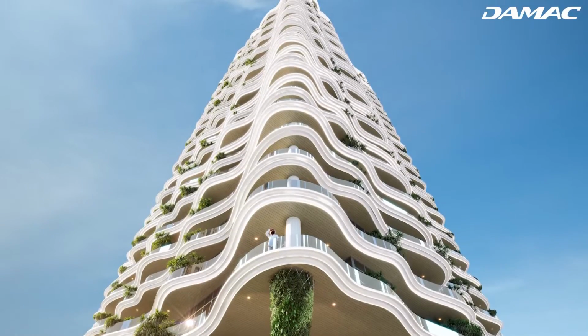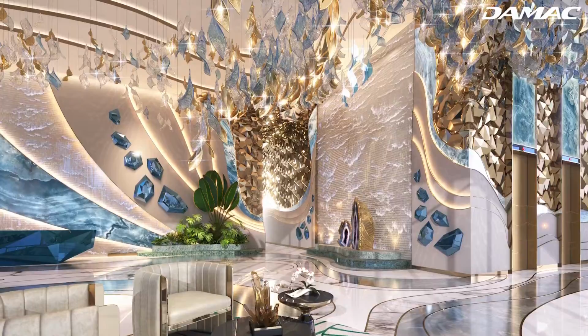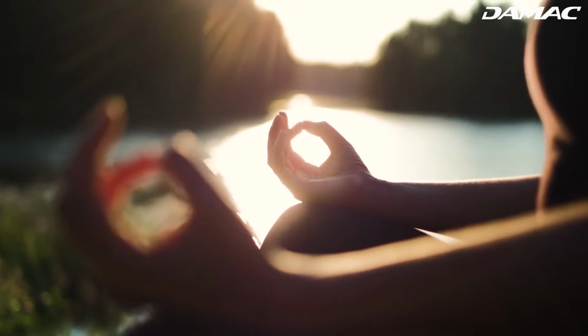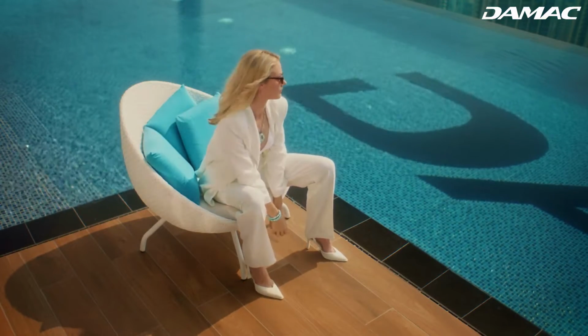The exterior design of Chic Tower reminds us of a surface of a canal. As we move inside, a sense of tranquility washes over us. The inspiration to live healthily surrounds us. But this place also has a second muse, the muse of luxury.